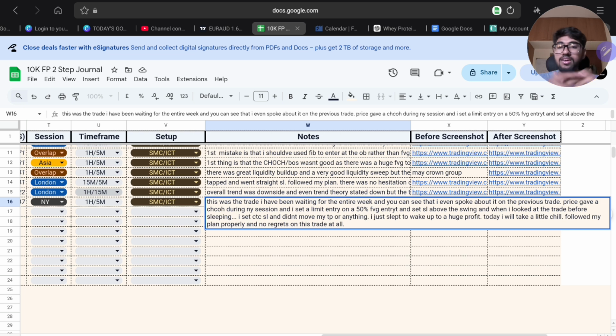And when I looked at the trade before sleeping, just as I was about to hit the bed, I set cost to cost SL. But I didn't move my TP or anything. I just slept to wake up to a huge profit. Today I'll take it a little chill, followed the plan properly, and no regrets on this trade at all. What a beautiful sight this is. That's peace right there, man.